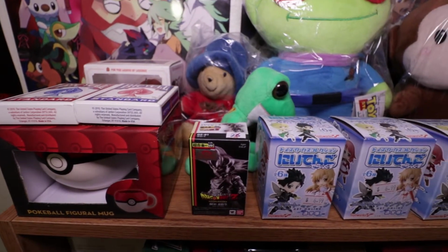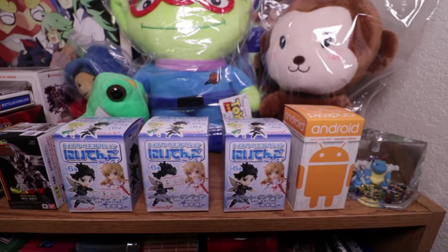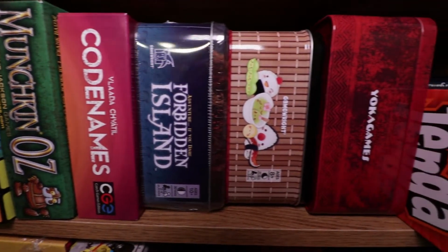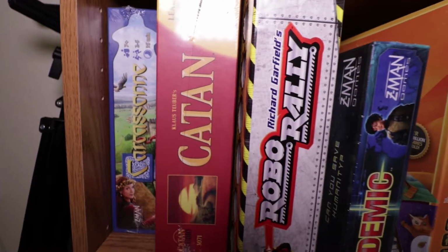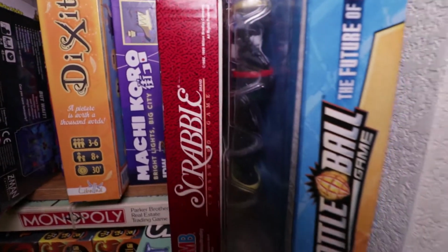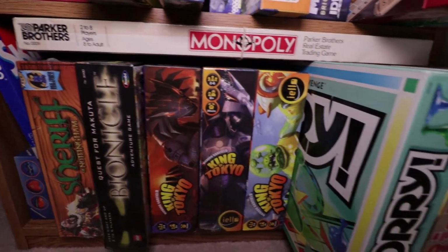This shelf here is a shelf of just random little figurines and some more stuffed animals up there. Below that we have a bunch of board games. These are all the board games I currently own. Purchased a lot of these while they're on sale at Target or throughout the years. Just more board games down there.